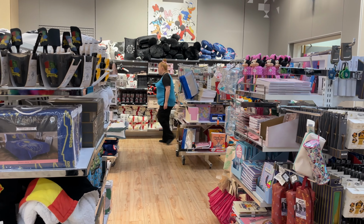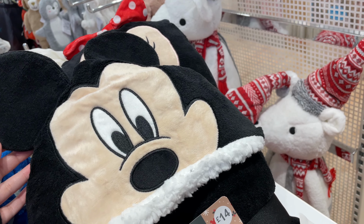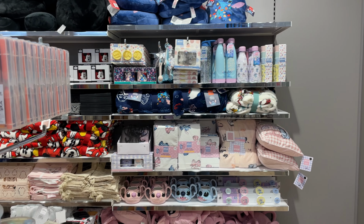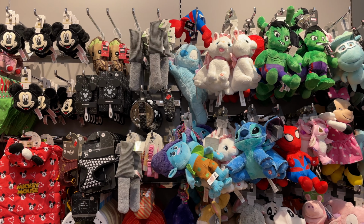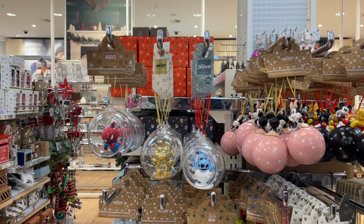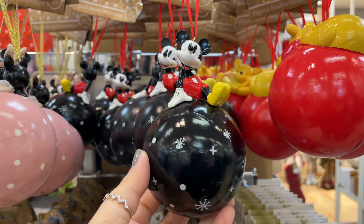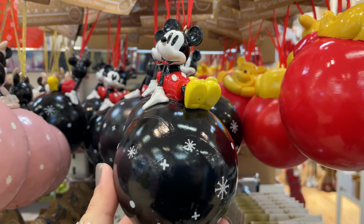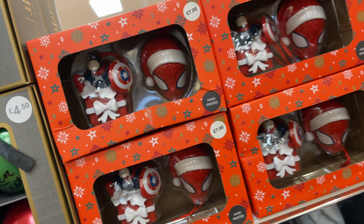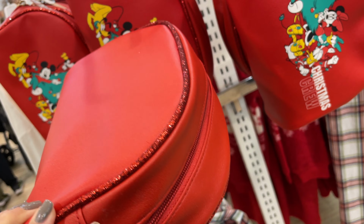As you may be aware, Primark also has a large section of stationery. Here you can also find more novelty mugs and water bottles, as well as Frozen cushions. I believe earlier in the video we saw the matching pyjama set of this toiletry bag.